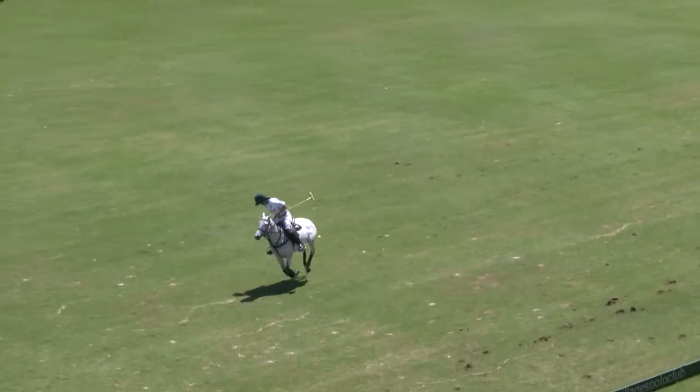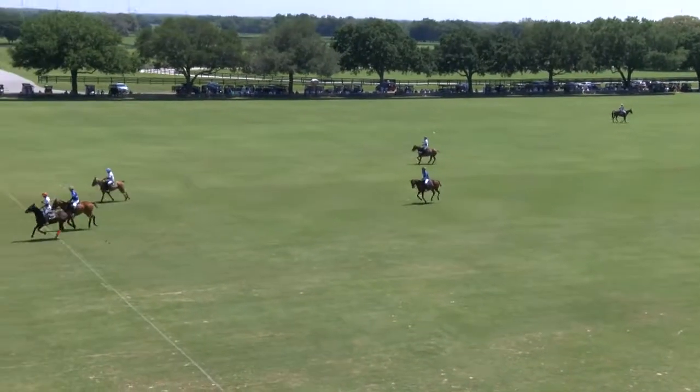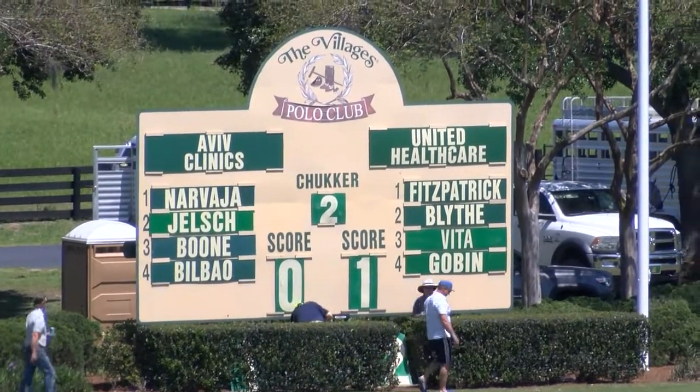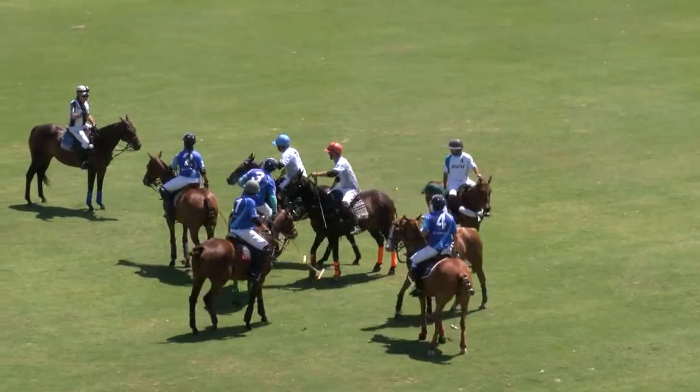Chucker one concludes. No goal scored in that chucker. So let's give both teams a round of applause. But Team Aviv was able to clear it back up towards the middle of the field.